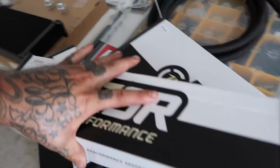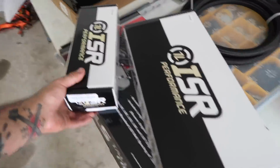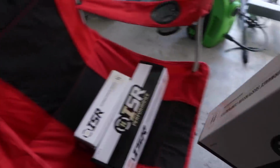Alright, so I'll set these out of the way. I'm not actually installing these on the car. These are going in the trailer for spares. I had some in the trailer, but I gave them to Travis Reeder. Travis Reeder actually uses these arms on his Formula Drift Pro 2 car. Same rear setup I have, PBM drop knuckle with ISR Pro Series arms. So he needed some spares, so I hooked him up.